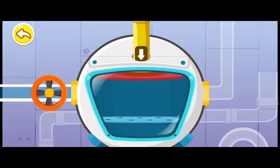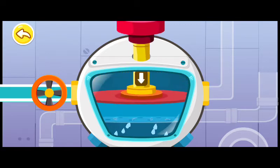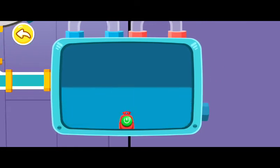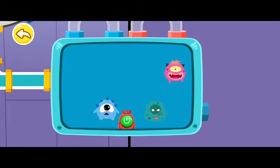Step one, open the valve. Step two, filter out the dirt in the water. Step three, kill the bacteria with ultraviolet rays.